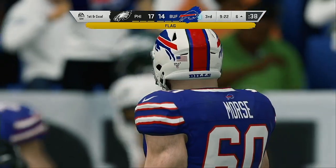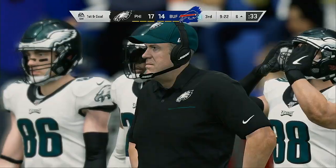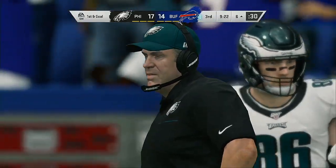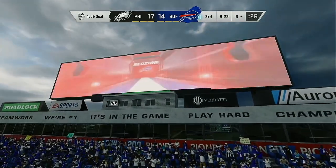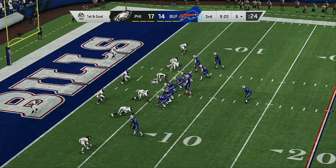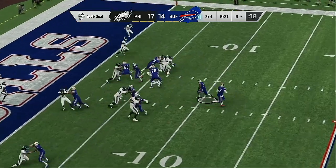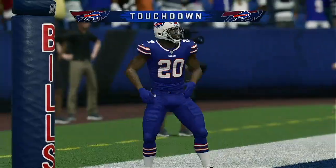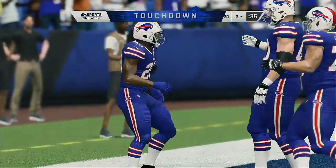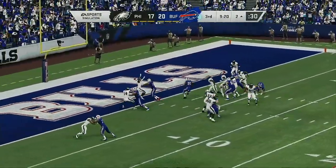So that'll back him up five. The delay of game, a costly one, as they're backed up five for first and goal. Gore. And Gore will get in. Touchdown, Buffalo. A six-yard touchdown run. And the Bills have taken the lead.